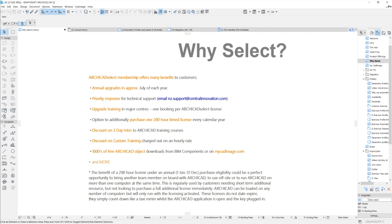Well, select membership offers many benefits. Annual free ARCHICAD upgrades, priority response for technical support, access to upgrade trainings, one booking per ARCHICAD Select license, also the option to purchase one 200 hours license per current year, also discounts on the 3-day BIM intro training course, discounts for custom trainings, and thousands of free ARCHICAD objects that can be downloaded from BIM Components or mycalmis.com, and many other things.